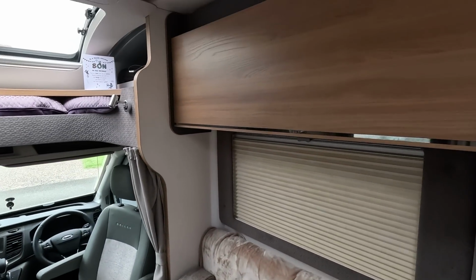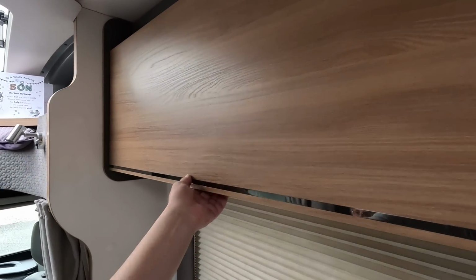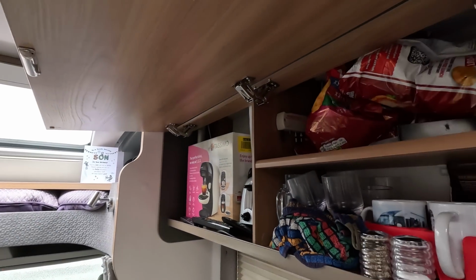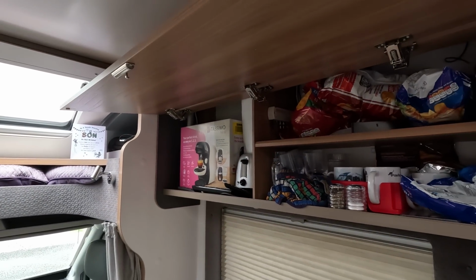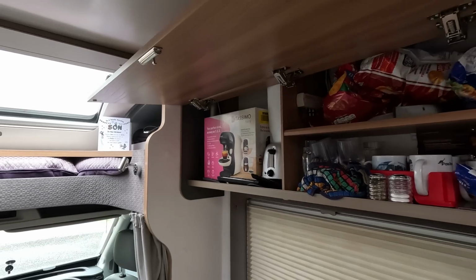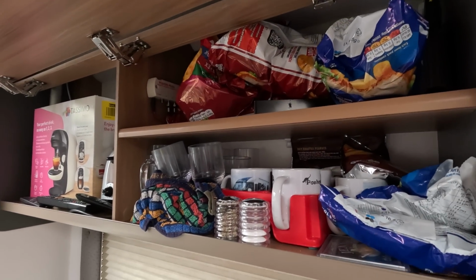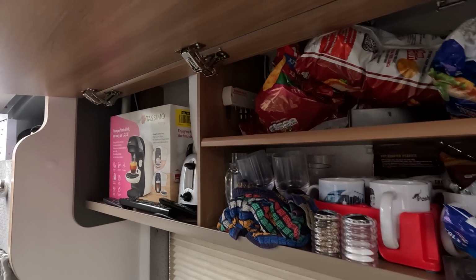There are huge lockers above here, a catch under there, and you can leave that up there, and there's a huge amount of storage in there. They've been good, those cupboards. Yeah, excellent. Your TV's in there. I mean, we haven't used it, have we? But there's a TV aerial.